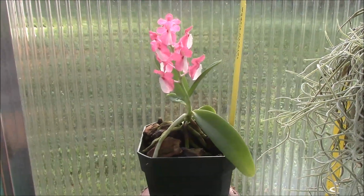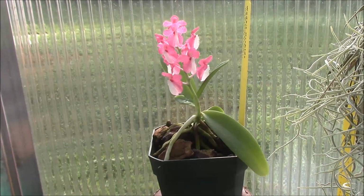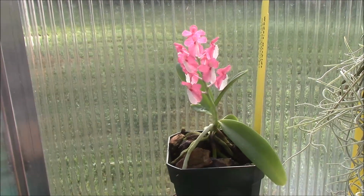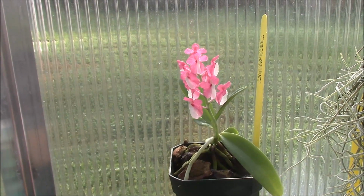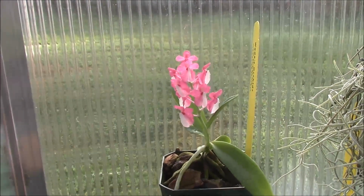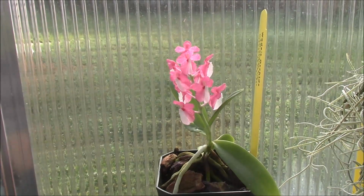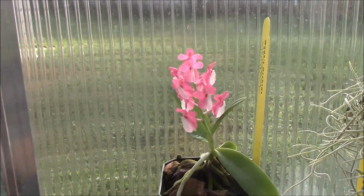This has got to be about the smallest species in the genus. It's the first time this has flowered from seedling. They are not impossible to get, but you don't see them around real often, and it has become my absolute favorite mini species. It is just incredible. I don't know if the camera can catch this right, but the pink in this and the diamonds, I call them, that are in the flower are just incredible.